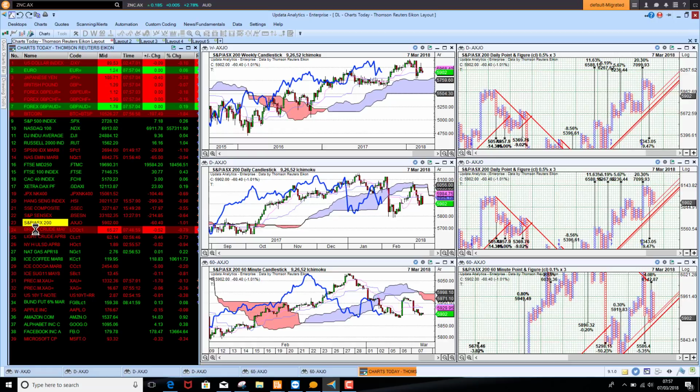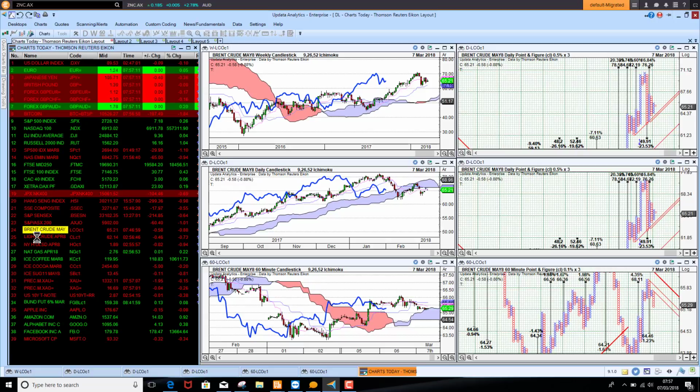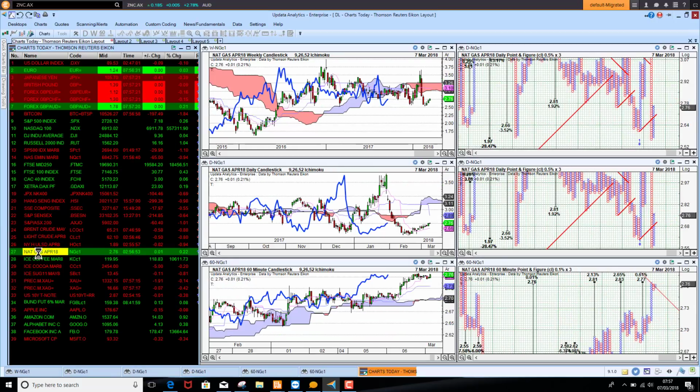Brent crude down about 0.8% this morning, but just holding its bull trend. WTI just holding its bull trend as well, but struggling. US nat gas sitting at $2.76 and still just sitting in this bull trend. We've got targets 276, 277, 283, 281. Nothing very spectacular there, but we are just looking like we're going to target.